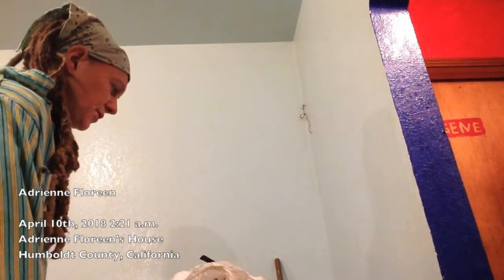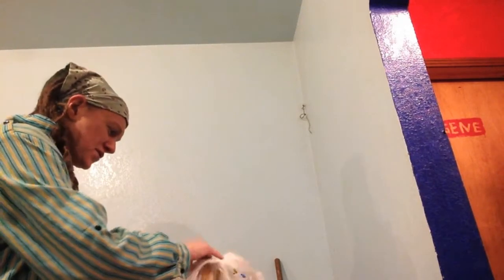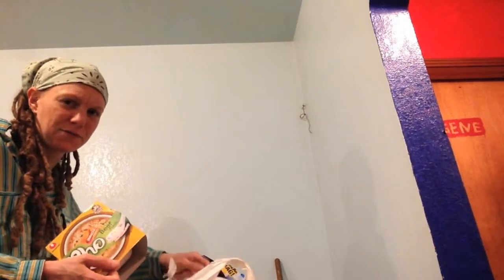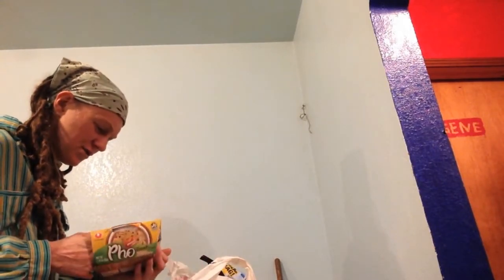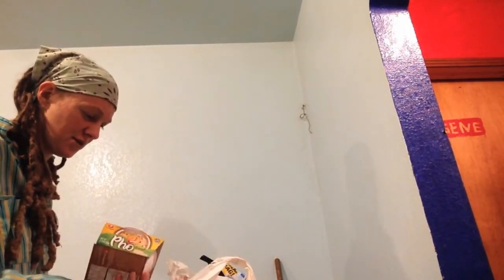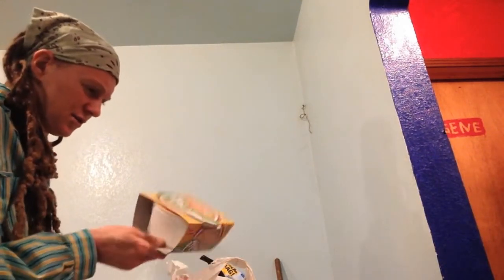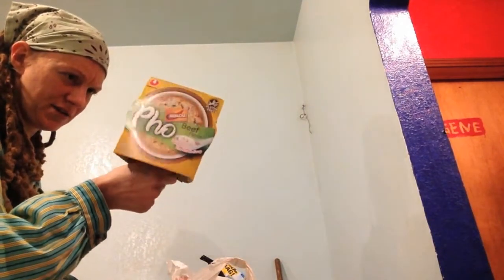It's like 2 in the morning. My boyfriend just got home from Crescent City. He bought a bunch of stuff from Walmart. I know it's in Winco bags, but it's actually from Walmart. He's just reusing some bags that he found in the trunk of the car because they charge for bags in California now. He bought some interesting things.